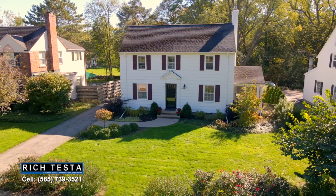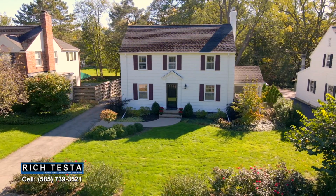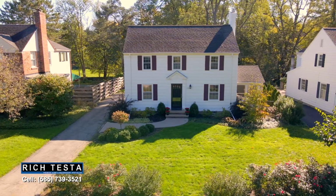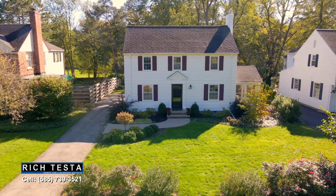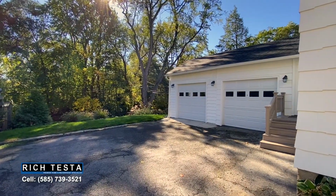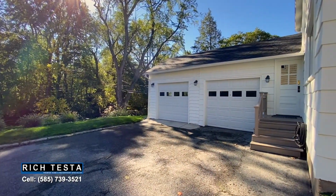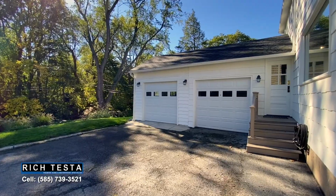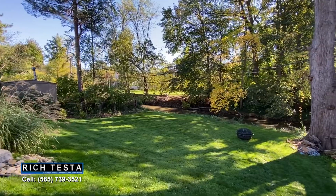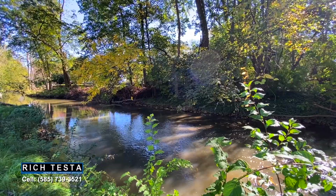This quality-built home with major updates has exceptional craftsmanship, showcased in the custom details and woodworking, with a classic entryway and architecture, and a convenient 2-car attached garage. This amazing property has a premier location backing to beautiful Allens Creek, with 62 feet of waterfront with exquisite landscaping.